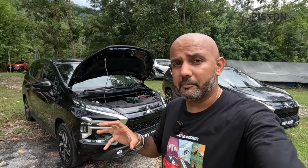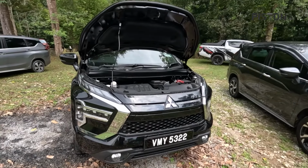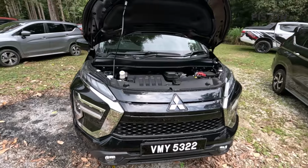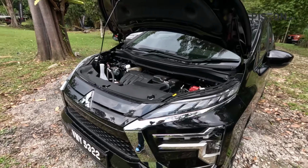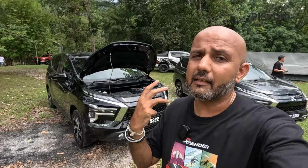So this is where some people have a slight issue, because in certain markets the Xpander has already evolved to adopt the CVT transmission. But for the Malaysian market, they're still using the 4-speed automatic. Now, 4-speed automatic might seem a little bit counterproductive because, who uses 4 speeds anymore? These days, we are talking about dual clutch transmissions, we are talking about 6, 7, 8, and even 9-speed transmissions as well. But then again, Mitsubishi Motors Malaysia says that the reasoning behind this choice of gearbox for the ever-faithful Xpander is simply for the purpose of dependability, reliability and such.